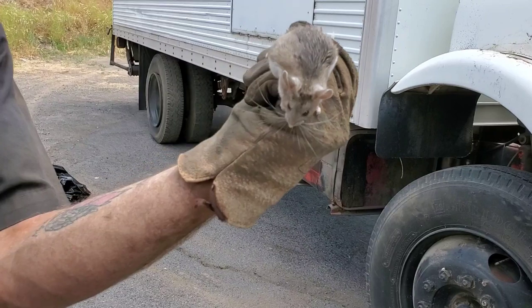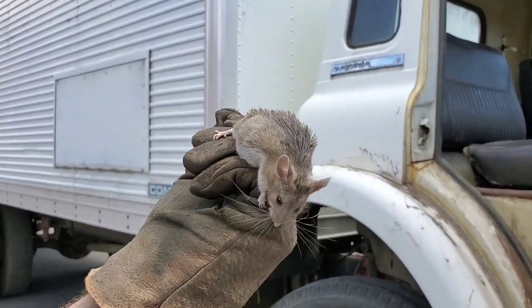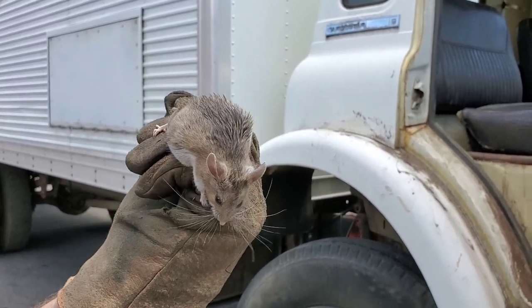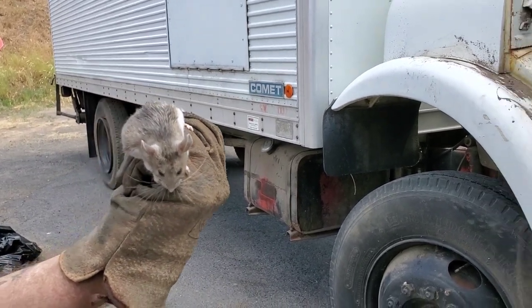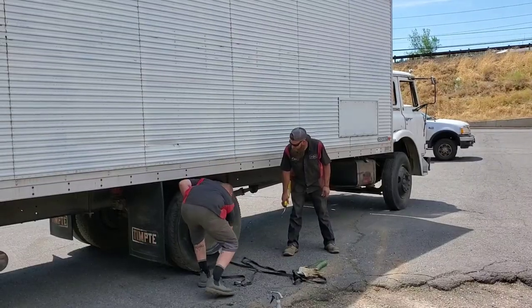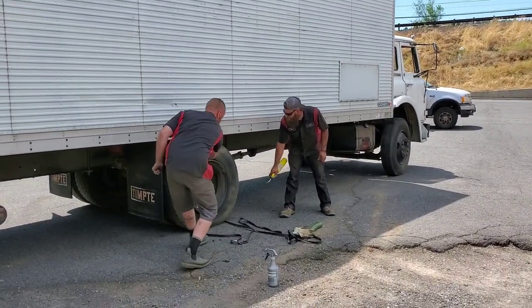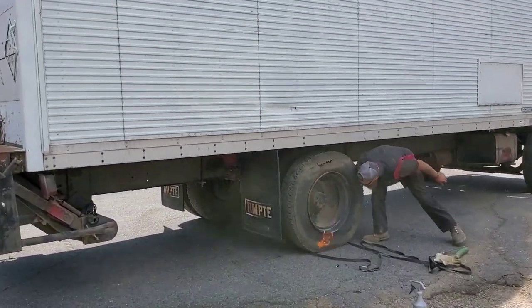We picked up a little guy here, probably where all that poop and smell came from. He may or may not have some brake fluid on him. It's a mascot. I guess this truck is now called the Mouse. Whoa, blew a hole in it. I got the wind in my hair because I got no windshield. I'm glad I got my safety glasses.